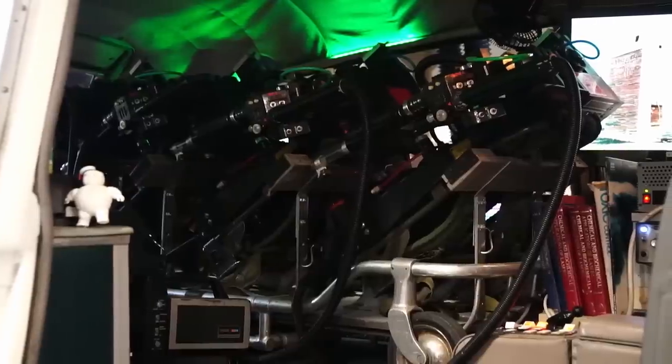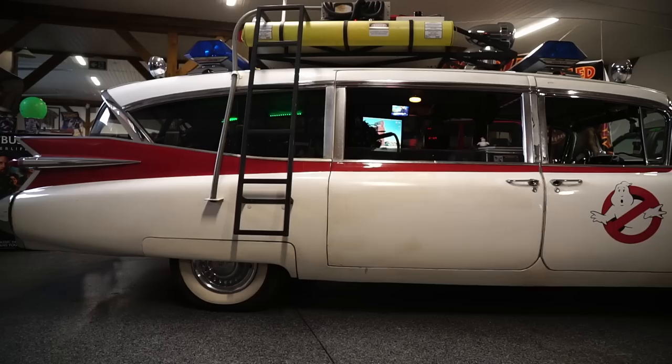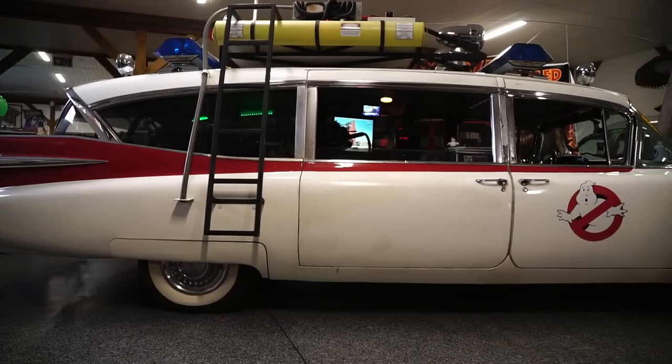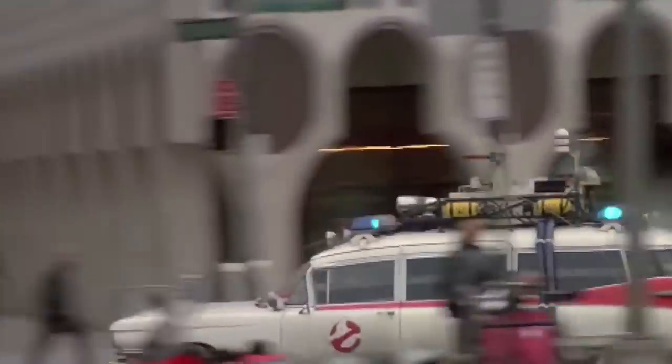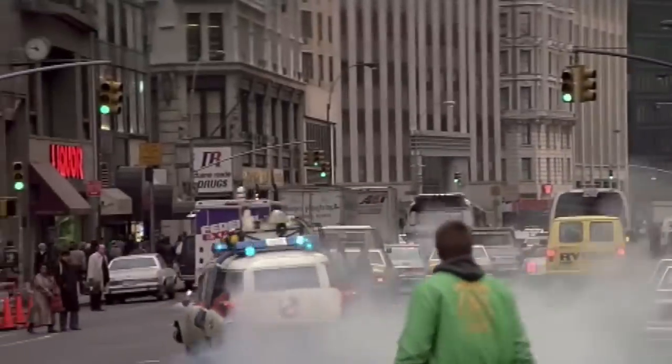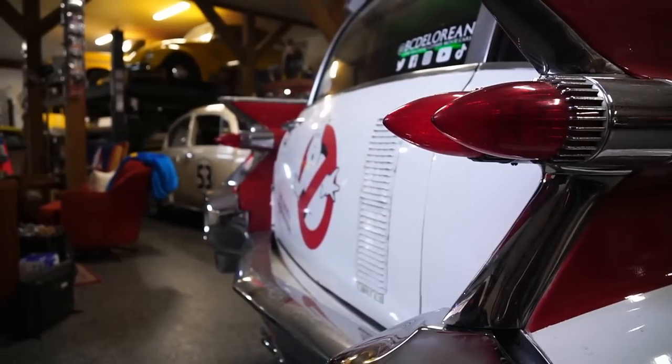This is a real 1959 Cadillac. Ours is built out of a 1959 Cadillac Superior. Superior is the name of the coach building company. They're the company that built the ambulances and hearses of the time. In the original Ghostbusters film, it's made out of a 1959 Cadillac Miller Meteor. The biggest difference is the back end. Our back end has a sloped chrome piece, whereas the Miller Meteor, which was used in the film, has straight windows that wrap all the way around the back.